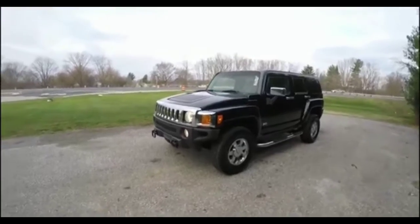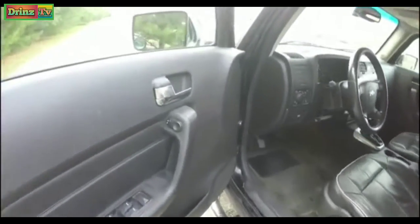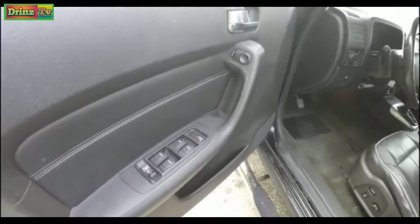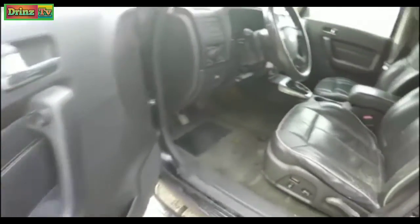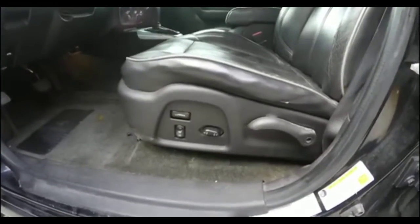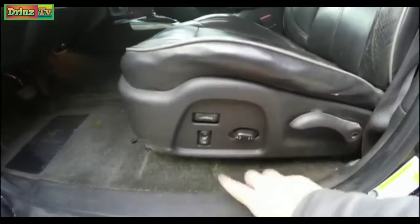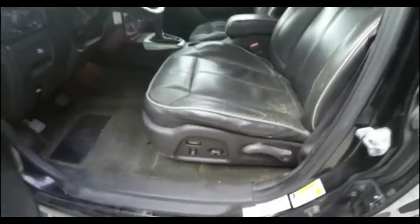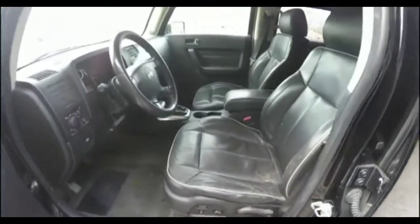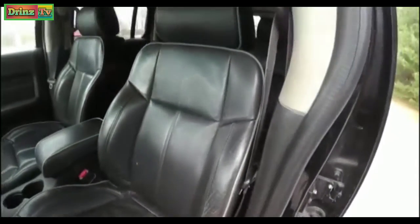All right, let's take a look at the interior. And inside we have power mirrors, power windows, and power door locks. Does have 8-way power driver and passenger seat. Manual seat back adjust with adjustable lumbar and your heated seat controls. See the ebony leather with the gray piping.